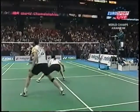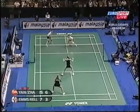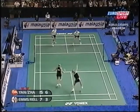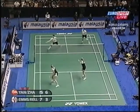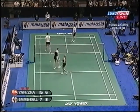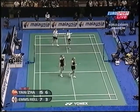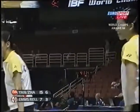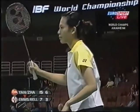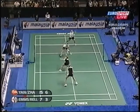Yeah, good play from the English girls. Good positive racket up from Gail. Service over. 3-6. Just 2 points conceded. Now, Emms and Kellogg have got to get their side of the scoreboard moving again. 3-1 up, now 3-6 down.